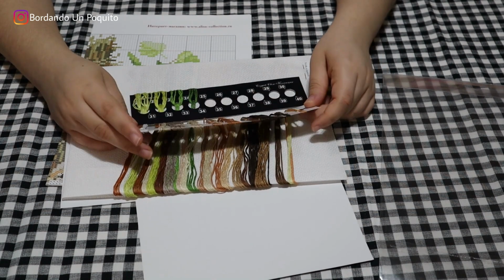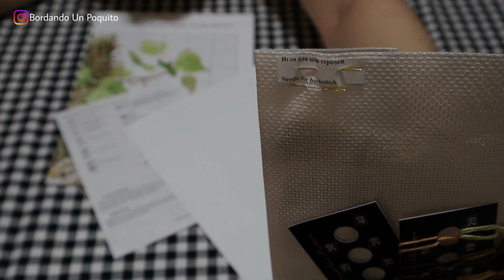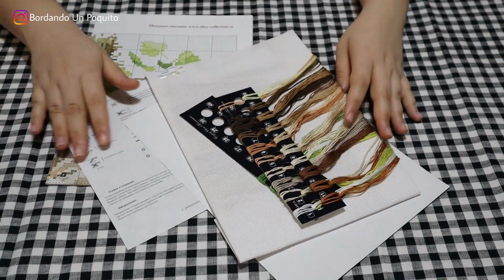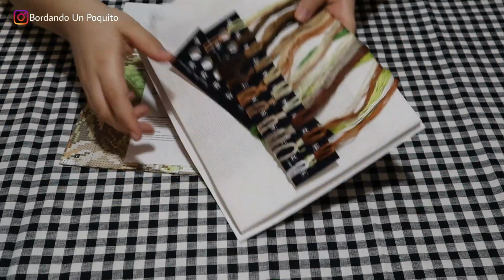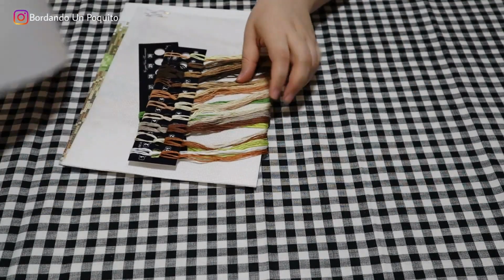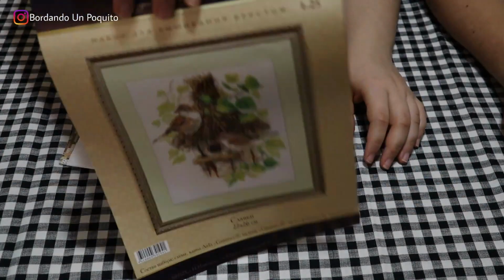These are cotton threads, and I like the quality that it has. Also, it brings two needles, one for the full crosses and the other one for the back stitches. A fun fact about this kit is that it only cost us $3, which is a very good deal for a kit.